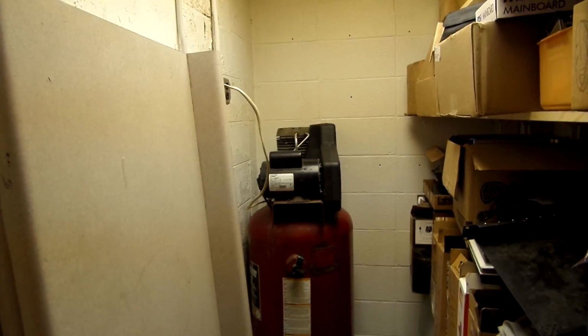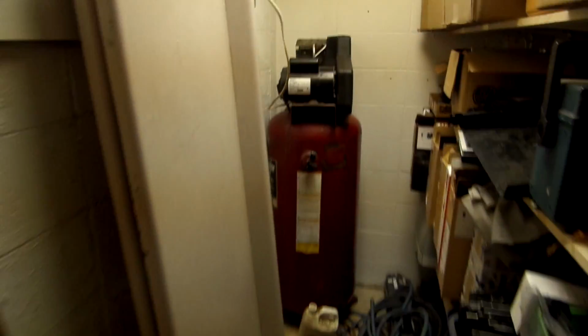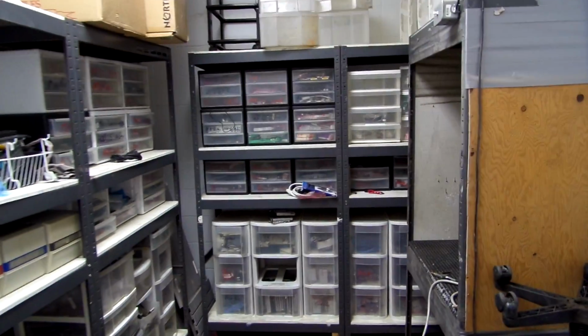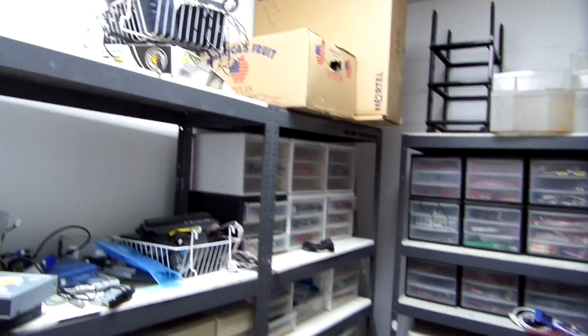As I said before, we're still moving in, so this is all a mess. But this little room in here is where we store laptop parts. And the last room is this, the dusting room and the extra parts room. It's pretty small, but I guess it works for what we need.